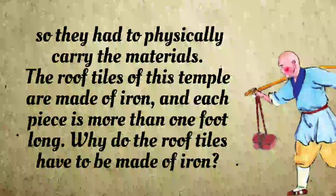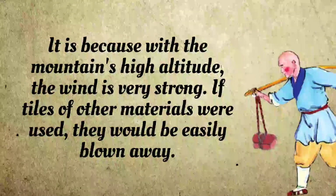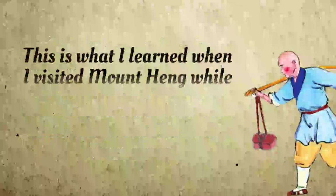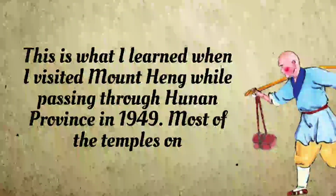The roof tiles of this temple are made of iron, and each piece is more than 1 foot long. Why do the roof tiles have to be made of iron? It is because with the mountain's high altitude, the wind is very strong. If tiles of other materials were used, they would be easily blown away. This is what I learned when I visited Mount Hang while passing through Hunan province in 1949.